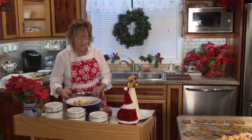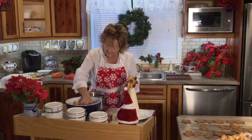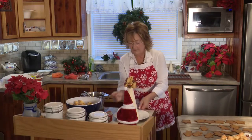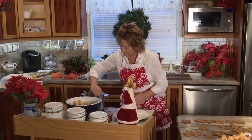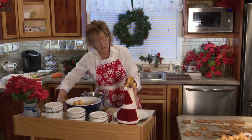I gotta wait for the white chocolate to do their thing, so I'm just gonna do a little bit more of the dark chocolate ones. You need a lot of these in order to do this. And again, what a pretty tree it's gonna be. And I won't put sprinkles on everything.